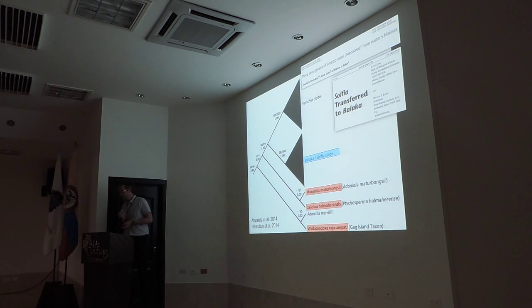However, thanks to the work of one of Sophie Nadot's students, Elodie Alapetite, we have had to make some changes in the Ptychospermatinae. This is part of her phylogeny, which firstly shows that we needed to sink the monotypic genus Solfia into Balaka, which I won't dwell on here.